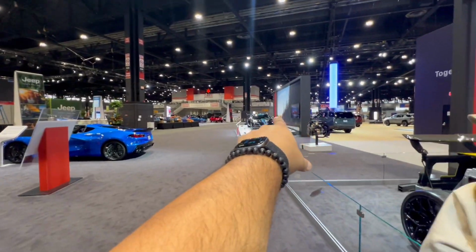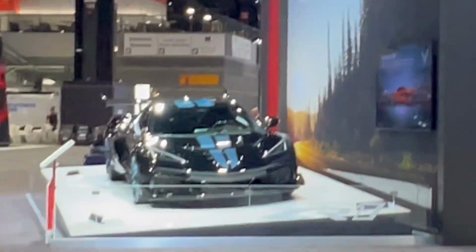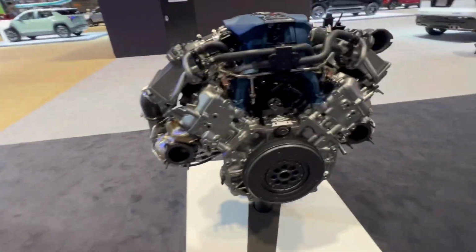Oh, that's the one I wanted to see. There it is, right there. That is supposed to be the fastest American car in the world. That's what they say. Is it true? We don't know. We'll find out right now. Well, I'm not gonna drive any of these cars, but you know what I mean. Pretty cool.